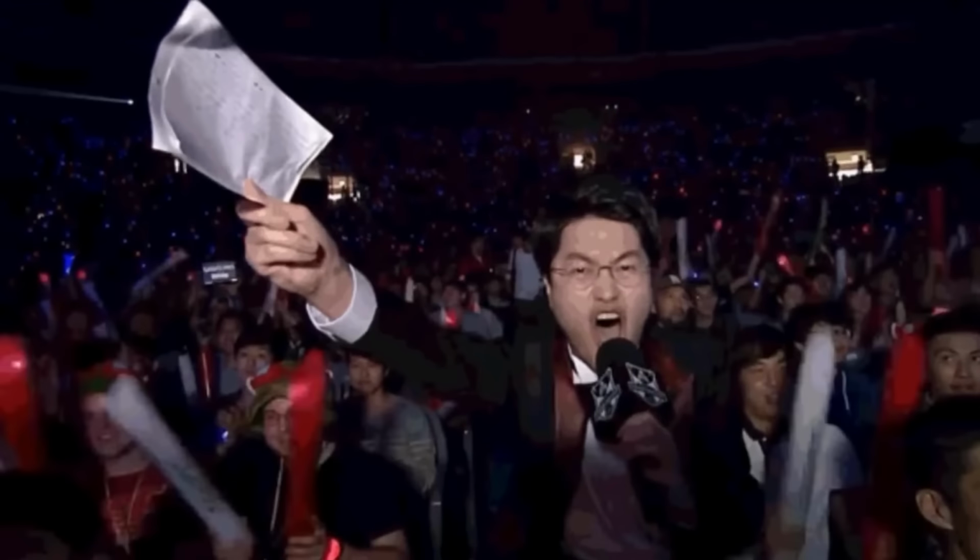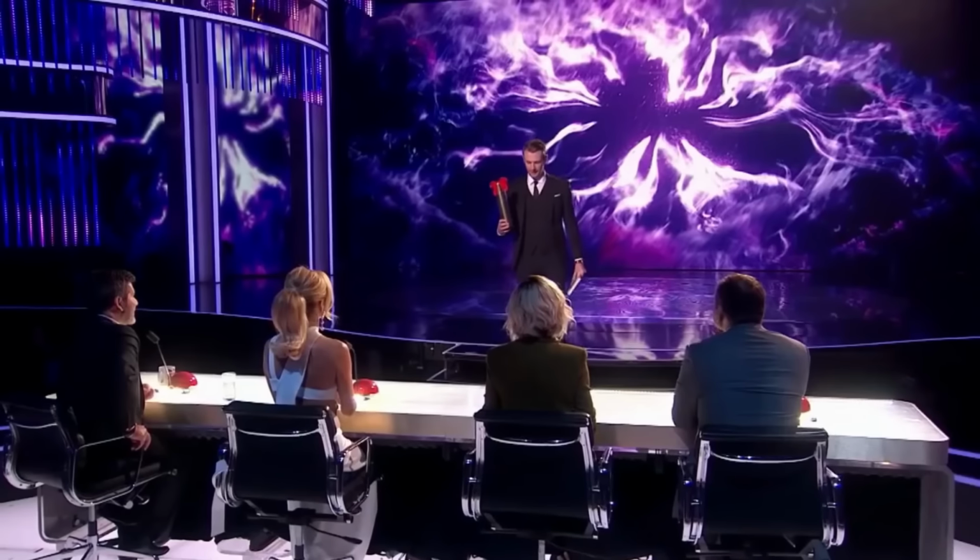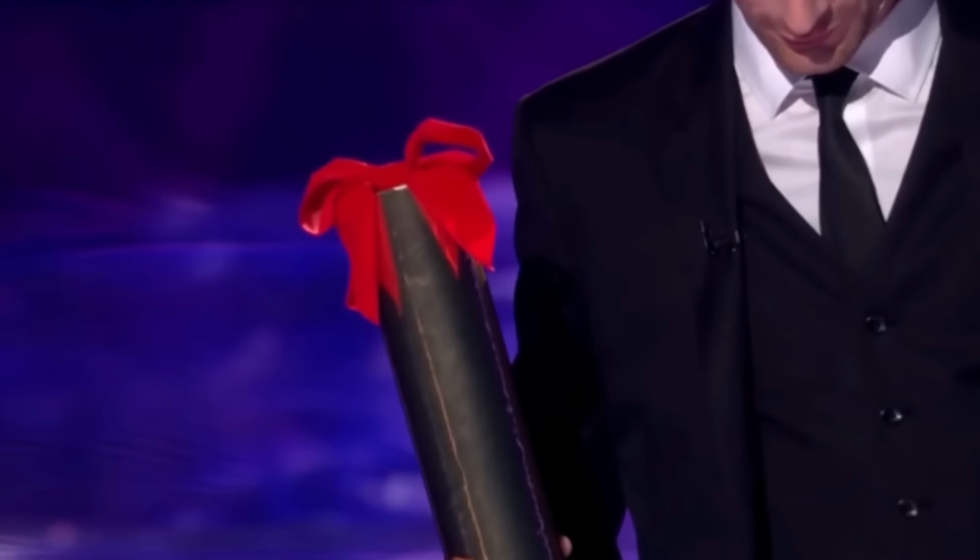Next is the book and bottle trick performed by famous magician Richard Jones. In this trick, the magician presents a gift-wrapped bottle along with a book containing a photograph of 4 judges. The magician proceeds to move the photo across the book's pages and asks a judge to stop him.